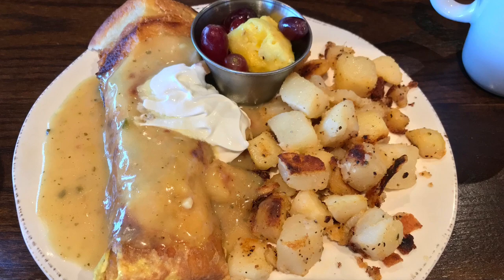So I got the breakfast tacos. And Scott tried something new this time. It was called the chikichanga. It was like a breakfast chimichanga. That's my new fave. The next time we come here, that's what I'm getting. Oh my gosh, it was so good.